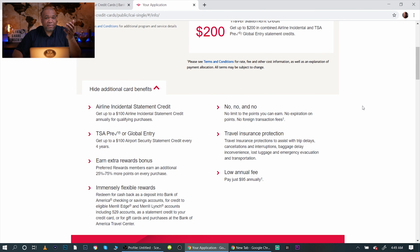And the incidental credits basically go to if you want to buy food on the plane or buy streaming services and things like that. That's what that's for. So it's not for booking airfare.